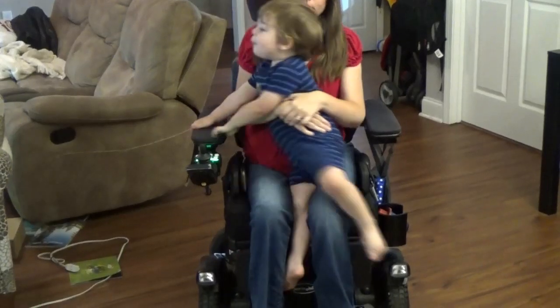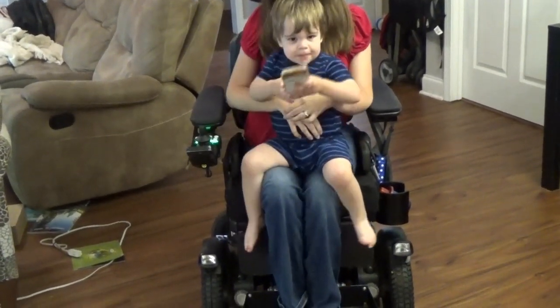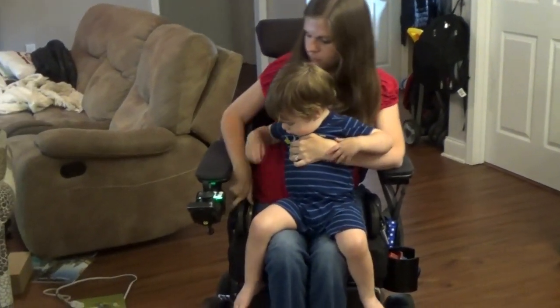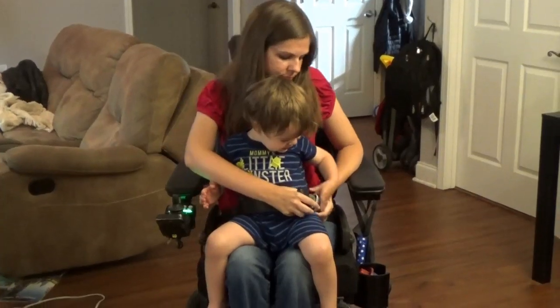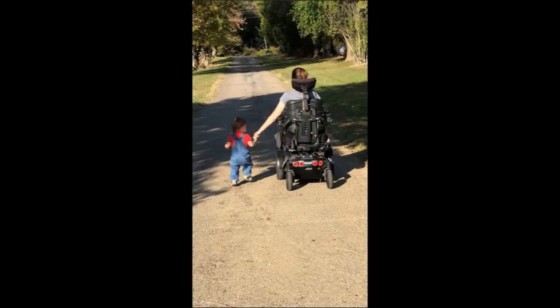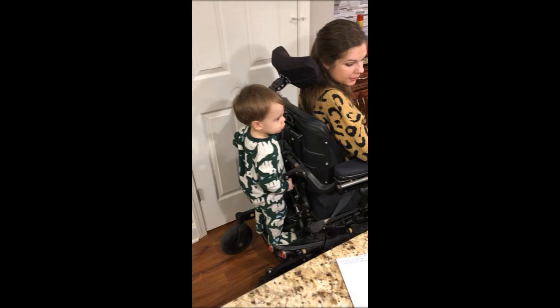Levi has easily grown adaptive to my abilities. He knows Mama can't pick him up, so he has learned to crawl up in my lap when he wants to be held and knows he must be buckled. Let's buckle. Good job! He loves to hold my hand while taking walks and has learned to use my foot plate as a step stool to reach something high.